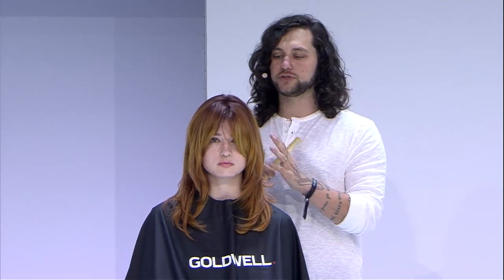I'm going to be working on her dry, and I'm going to do that with a 5.5-inch scissor. I love to use a small scissor for work like this because I feel like I can be a lot more detailed and I can control things a lot easier. And I love to work on dry hair.